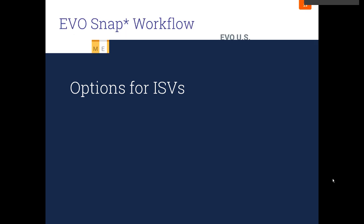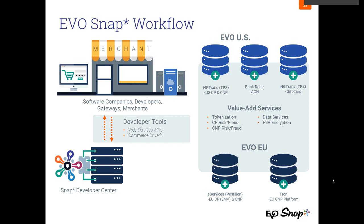To cover these two options, it's good to have an understanding of what EVO Snap is. At the very beginning of the discussion, we talked about EVO Payments International as a very large processor acquirer on a global basis. You could think of EVO Snap as an intelligent front end to EVO Payments International services and partner services on a global basis. Through one set of integration tools, whether they're web services APIs or the commerce driver, you have access to all the services that we have as a company on a global basis. To show how this plays out from a specific EMV perspective, Darren is going to describe two different options: one option would be the web services API, and one option would be the commerce driver.